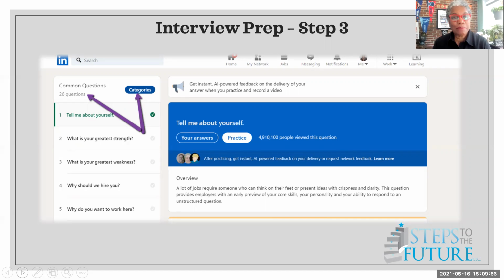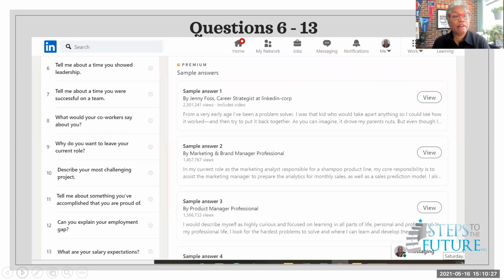So again, let's look at some of the questions. Tell me about yourself. That's a standard question, whether you're applying to college, applying for a job, wanting to do a volunteer opportunity. And this is a fantastic way to give yourself the opportunity to practice that. What is your greatest strength? What is your greatest weakness? If it's job related, why should we hire you? Or why should we accept you to our college? Why do you want to work here? So again, you see the range of questions that are there.